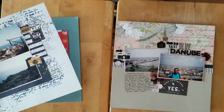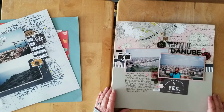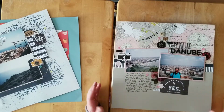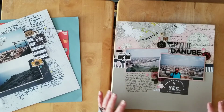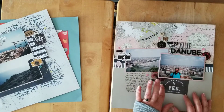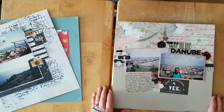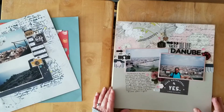The next page I got done was Monster Mash, and this was a challenge by Angela Bartlett, which was to use a variety, as many different collections as we could on one layout. And quite frankly, I was lucky enough that I could pretty much do this just using my kit with maybe just a few extra little bits and pieces.